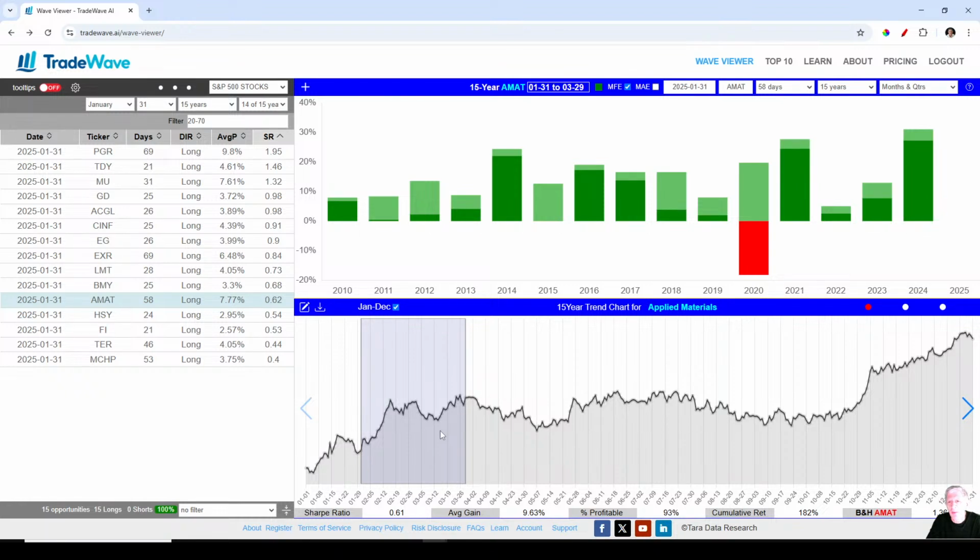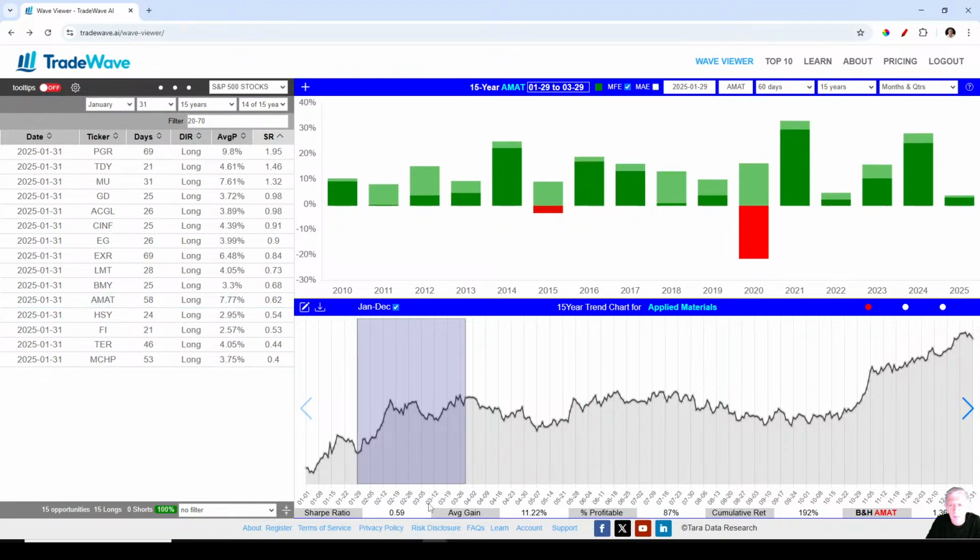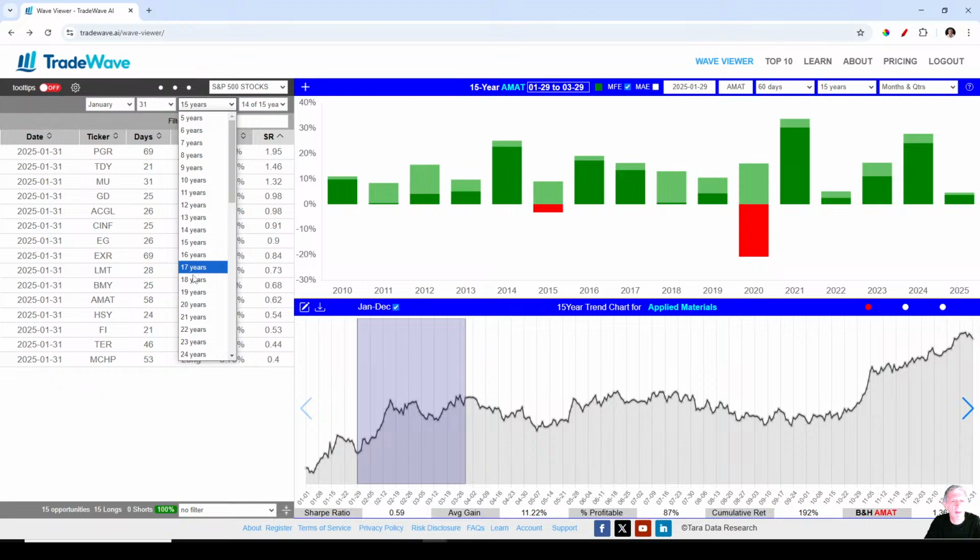Here's Applied Materials, one of the stocks I've traded a lot over the years. Applied Materials was probably better on the 29th, a couple of days ago. But great opportunity. Look at this. Even on losing years, it actually went up 16% before dropping. It went up 9% before dropping in 2015. To me, this is a 15 out of 15 year pattern. You can also go higher, 20 years.